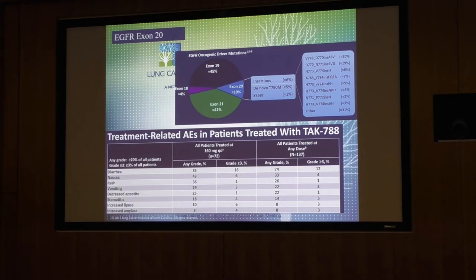Exon 19 and 21 changes in EGFR are associated with dramatic sensitivity to EGFR inhibitors. In contrast, at least with first and probably second generation drugs, exon 20 insertions seem to be associated with resistance to these agents. TAK-788 was specifically designed to target these exon 20 insertions that are currently associated with resistance. Toxicity profile shown at bottom, maybe not quite as clean as some of the others I've shown you, but still quite superior to chemotherapy.